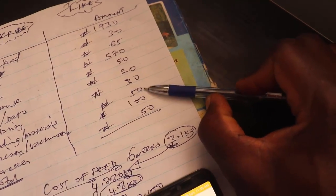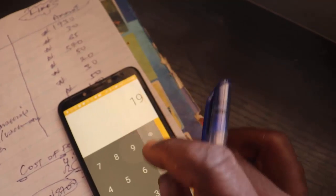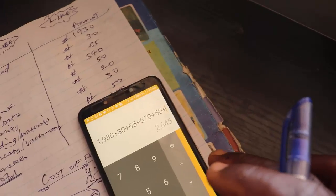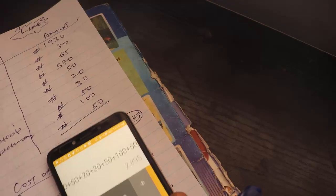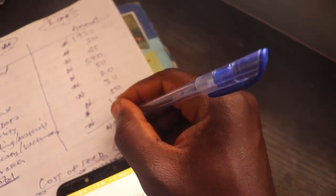Then brooding materials, each bed is paying 50 naira for being brooded. Then medications, 100 naira on the estimate, and then unforeseen circumstances. So totaling everything, we'll have here 1,930 plus 30 plus 65 plus 570 plus 50 plus 20 plus 30 plus 50 plus 100 plus 50. That is, we have here 2,895 naira. So that is the cost of production, following the things we have on ground.